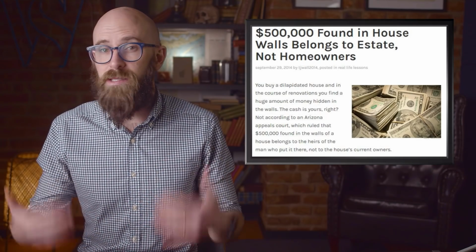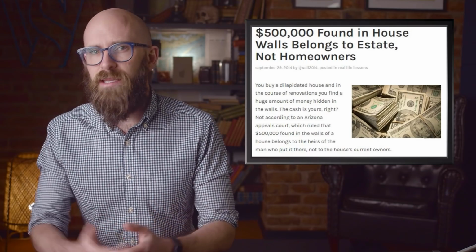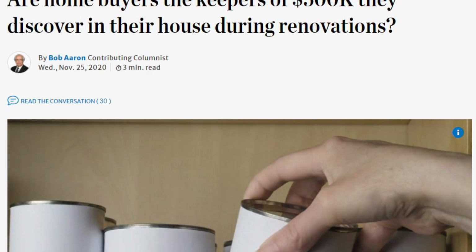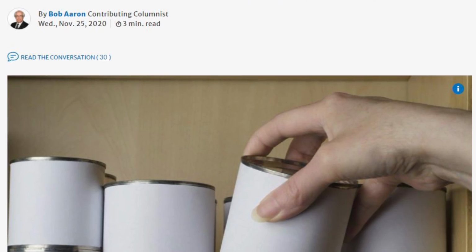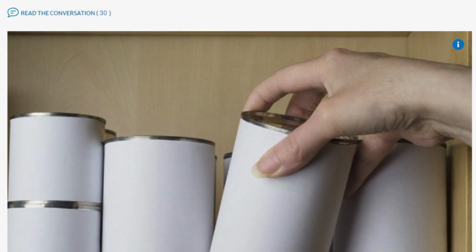While doing renovations, a contractor's employee found ammunition cans hidden in the walls. Inside the cans was $500,000 in cash. The worker told his boss, but the boss neglected to mention the find to the homeowners, opting to keep the cash for himself. Luckily, the honest employee informed the homeowners and police came to take possession of the money.